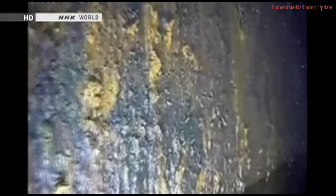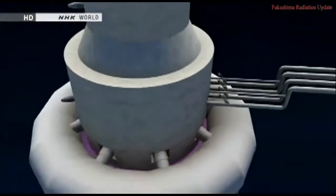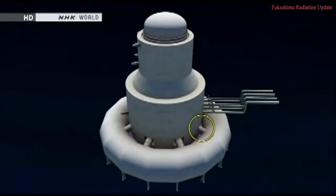Then, the camera captures water rushing down the wall. This is the contaminated water. The operator points the camera up to try to locate any cracks, but none are visible. The tainted water was videotaped right under one of the ducts that are a focus of the investigation. The duct is connected to the containment vessel.